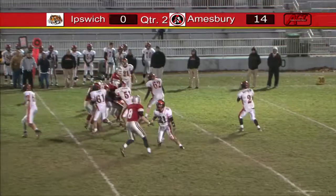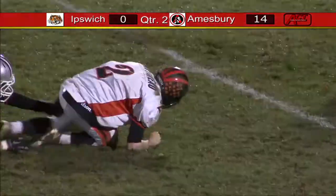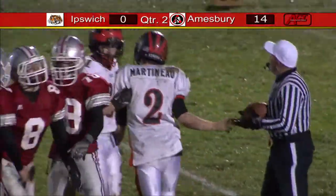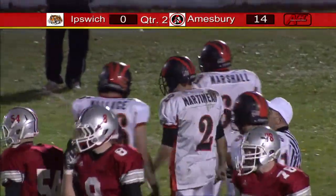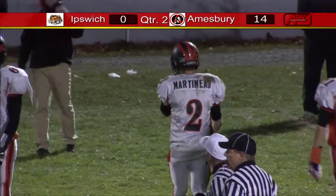Signals, Mark looking to pass. Martineau's got time. He's going to be pressured, and he's dropped. Beautiful defensive move that time by the Indians. Dan Welch that time making the big hit along with Nick Fortuna.